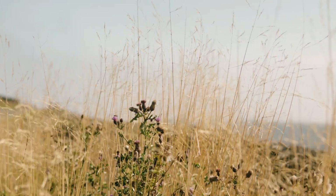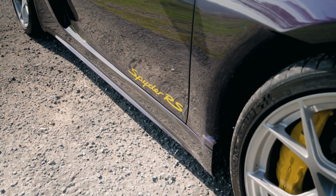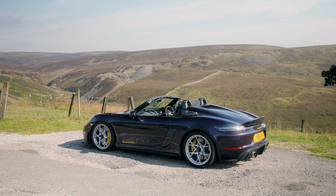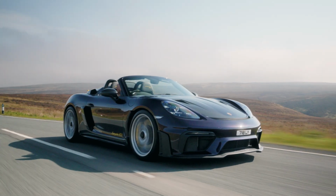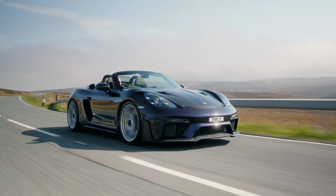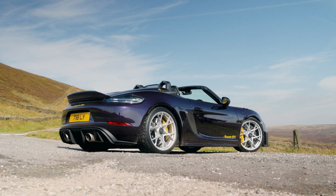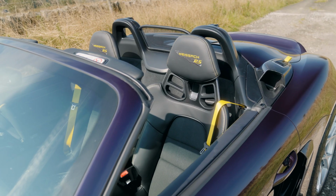But then Porsche said, hold my beer, and threw a huge middle finger at the Boxster complex with the 9,000 RPM motor from the GT4 RS to create something we never thought would exist, a convertible RS model. Before we get into it, can we just take a moment to look at this thing? It's dripping in carbon with the Weissach pack, its paint to sample Viola metallic looks mega in the sun, and the silver wheels and yellow accents inside and out just finish it off really nicely.